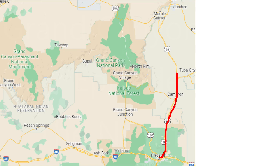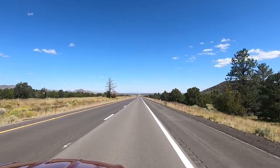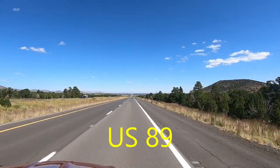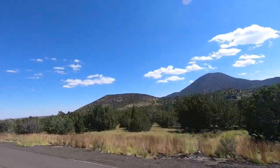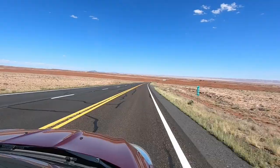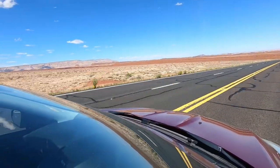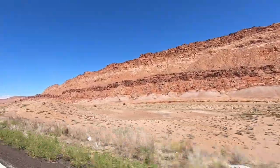Mainly due to its remote location, only about 10% of the visitors to the Grand Canyon go to the North Rim. We left Walnut Canyon National Monument and headed north on US 89. It was green when we left. You can see the trees there, but soon we were passing into the desert. It's a long way up to the North Rim, over 200 miles, so you've got to plan most of the day to get there if you want to stop at a few of the places along the way.